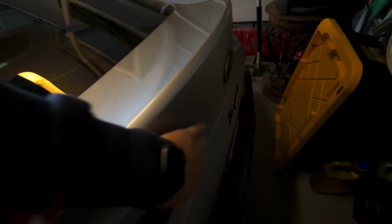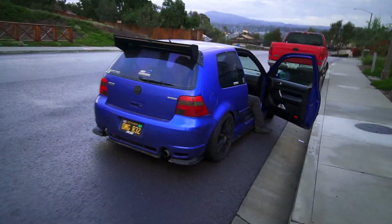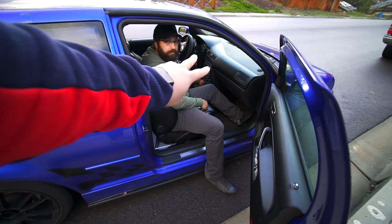Hey, good morning guys. Today we are actually heading over to the snow, but not in the Supra because rear-wheel drive and snow aren't really the greatest. So we're gonna go ahead and say goodbye to the Supra and hello to all-wheel drive. This is Phillip's Golf R32. You guys saw it on Instagram, you'll remember it.